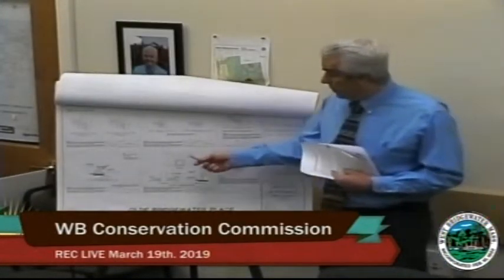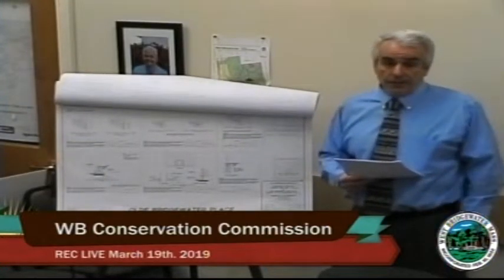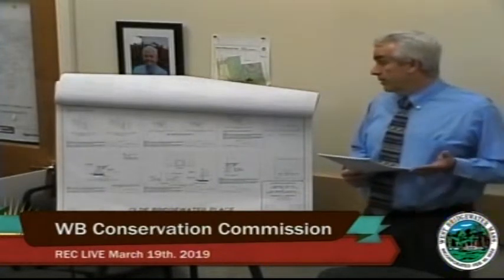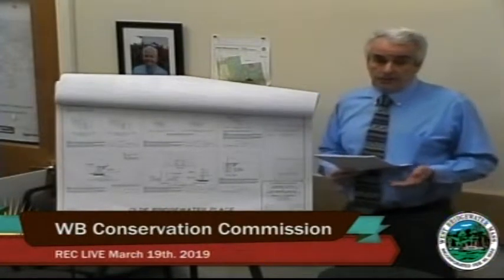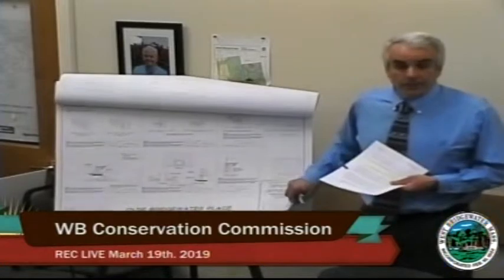We have a block wall. We have extensive walls proposed on the project rather than slopes. The walls will afford us more use of the area and more protection of the surrounding wetlands. So the driveway? Excuse me? Is it basically on the driveway? No. I'll explain where the walls are. 1 second.